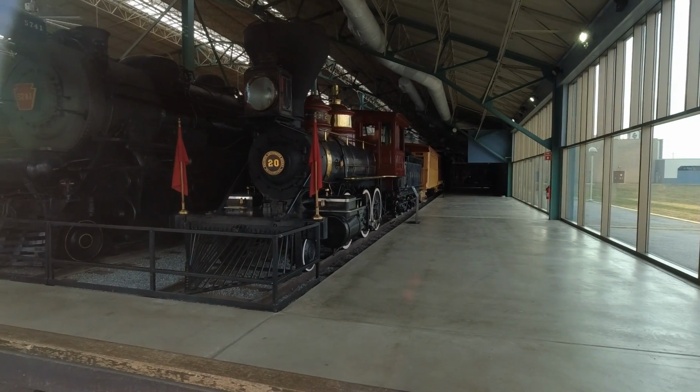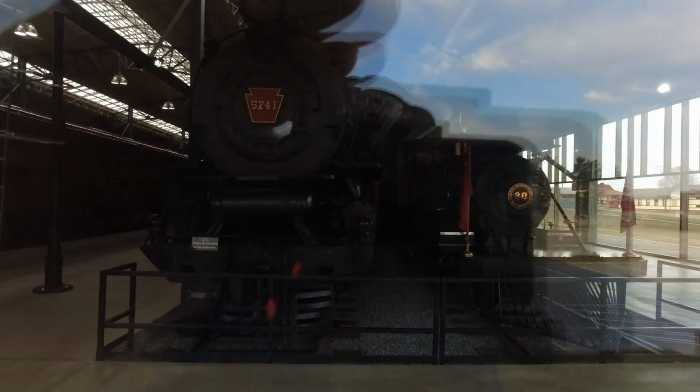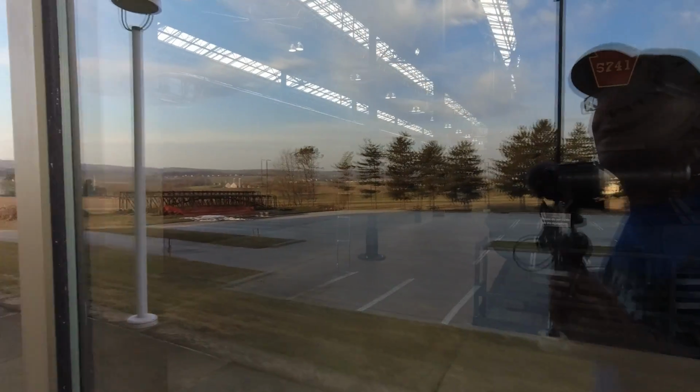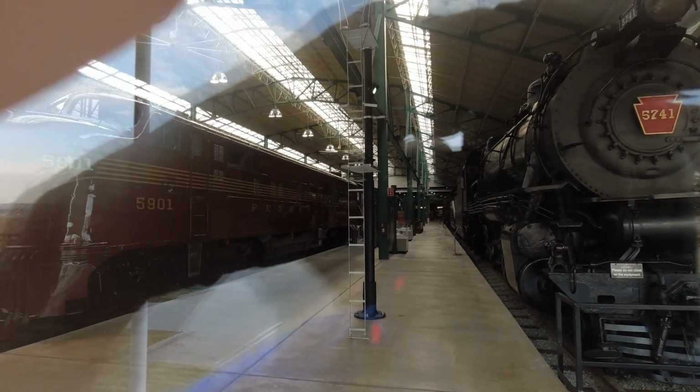Sorry about the glare. That's a bald one right there. I believe last time I was here, I looked, both of these are bald ones. And then you got a light switching tower right here.